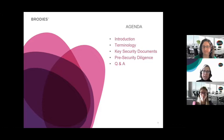So for that reason, and following some conversations that we've had with some of you, we thought it beneficial to try and go behind some of the terminology, or for want of a better word, jargon, that can often present as an obstacle to a greater understanding of the risks and challenges to banks in the financing of vessels. In addition, we'll be taking a high-level look at the security packages that are typically required by banks and financial institutions in ship finance transactions.